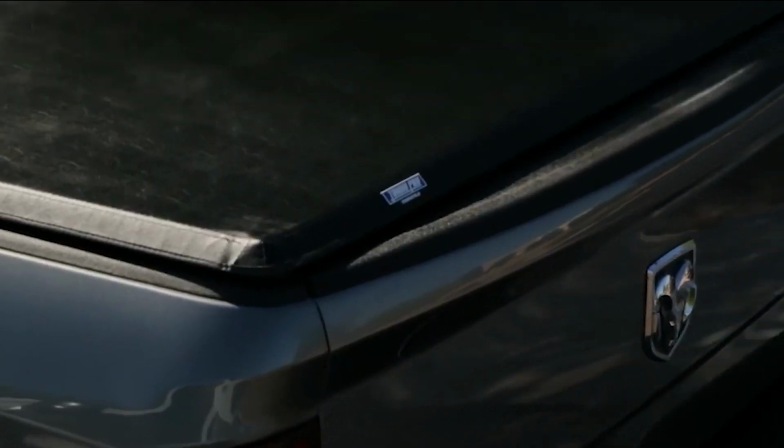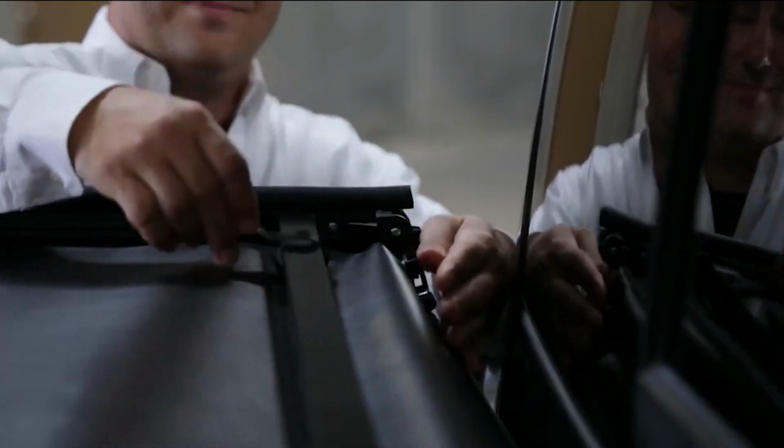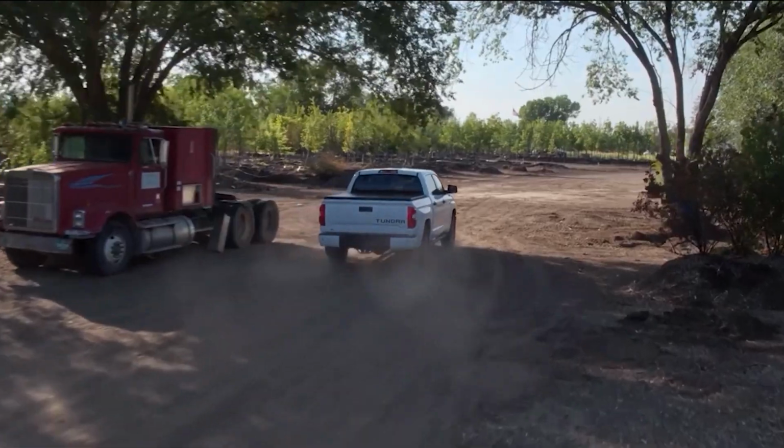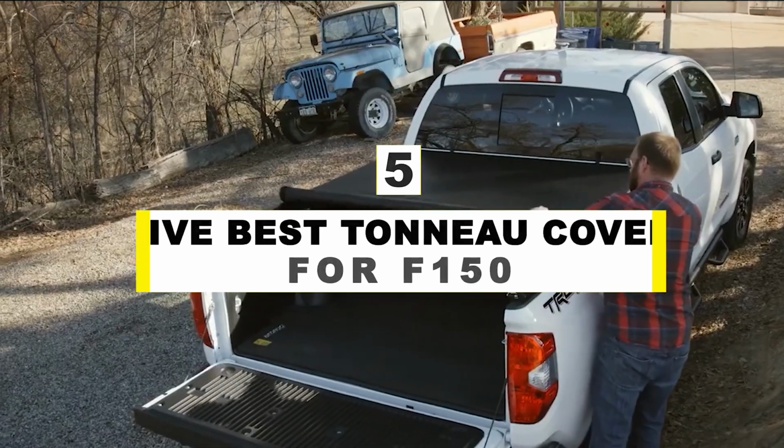Beyond their purpose, these covers can also improve the overall look of your vehicle. Depending on the design, they provide outstanding security and even options for additional accessories. After hours of research and after taking expert advice, we have listed the 5 best tonneau covers for F150 to help you choose the one that suits you perfectly.